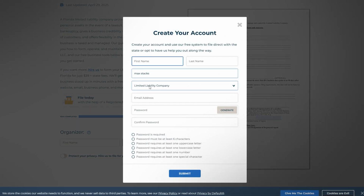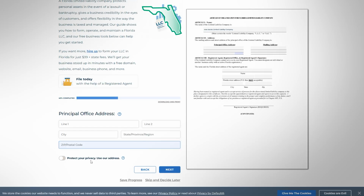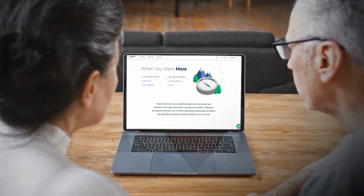Next, you'll enter your contact information. This will include your name, email address, and phone number so they can reach you if needed. Then you'll enter the name you want for your LLC. Remember those naming rules we talked about earlier. The system will help you check if your name is available, and after that, you'll enter your business address, which is where you want to receive mail for your business. Then comes the registered agent information. As I mentioned earlier, Northwest will serve as your registered agent as part of their service.